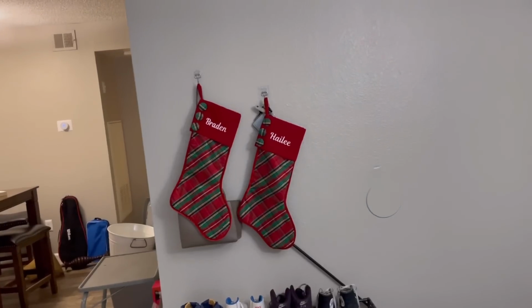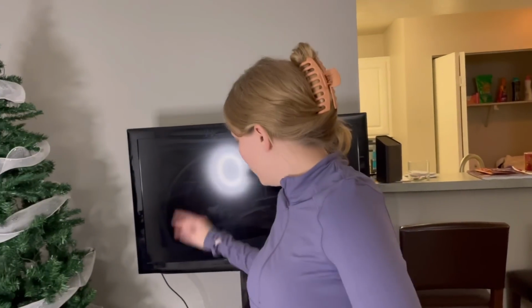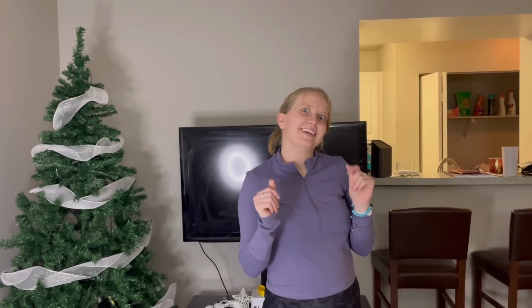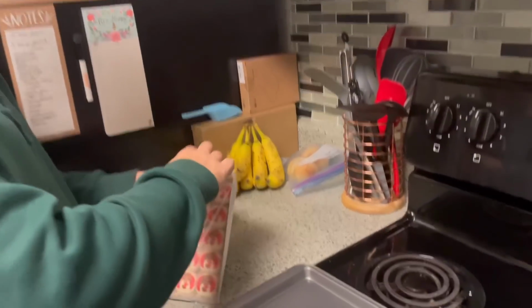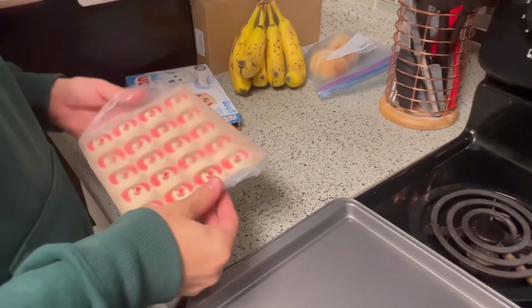We'll see. Got stockings hanging right there. Heck yeah. And then we gotta hang the curtains, hang the ornaments. We have our little star. I've got a couple little teeny Christmas things. Yes, things are looking good. Wanting to get a little festive while we're decorating our tree.